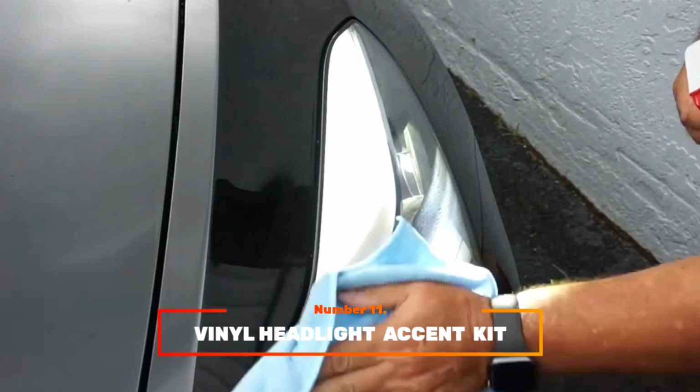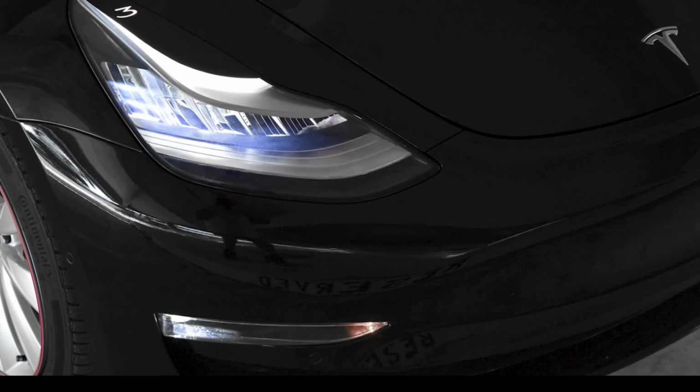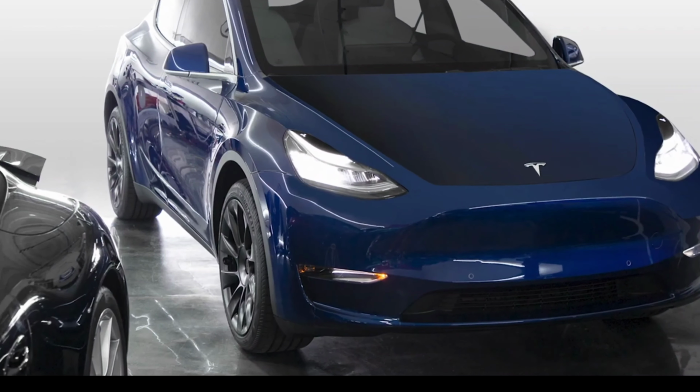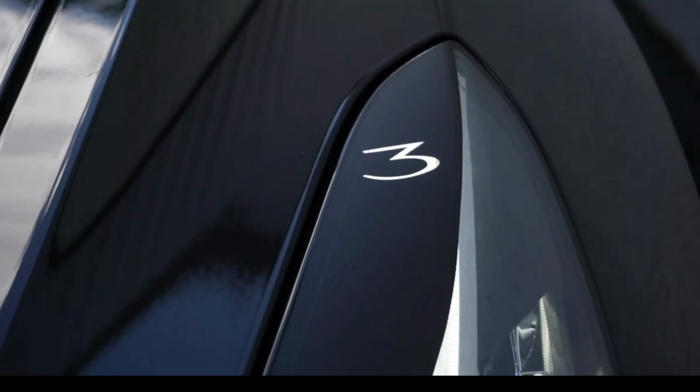Number 11. Vinyl Headlight Accent Kit. The sleek wraparound headlights on the Tesla Model 3 and Model Y make the front of these cars stand out. Still, some Tesla owners want to make their cars stand out even more.